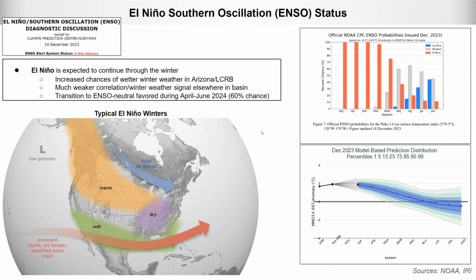I think many of you know last winter was a La Nina winter, so we were expecting drier weather across Arizona, and that wasn't the case. So this is by no means a guarantee that we're going to see wetter than average weather across the lower Colorado River Basin, but generally what happens.